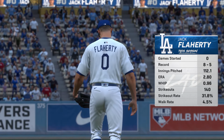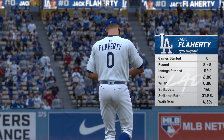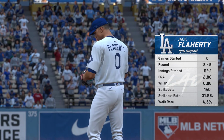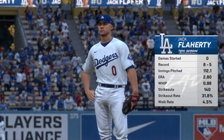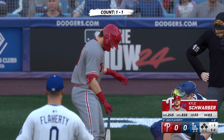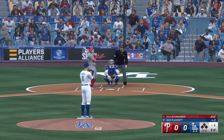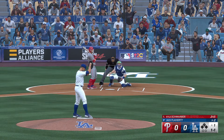So almost ready to get underway. And toeing the slab in this one, Jack Flaherty. And Singy, we were talking earlier about how he's doing a great job navigating through tough spots. I've just been so impressed with when it seems like there's more pressure, he's more calm and settles in. He's done an incredible job with runners in scoring position.